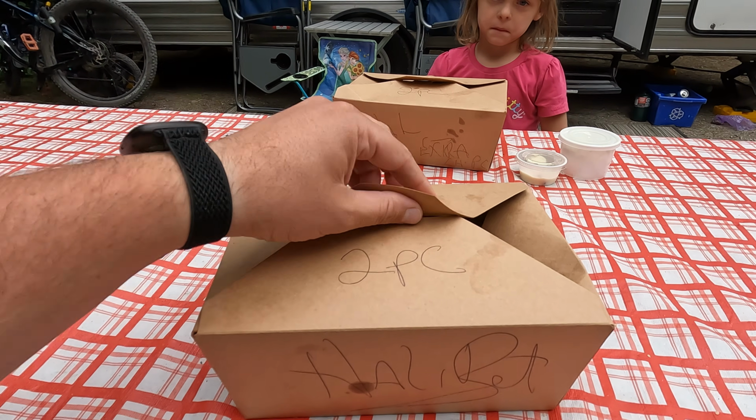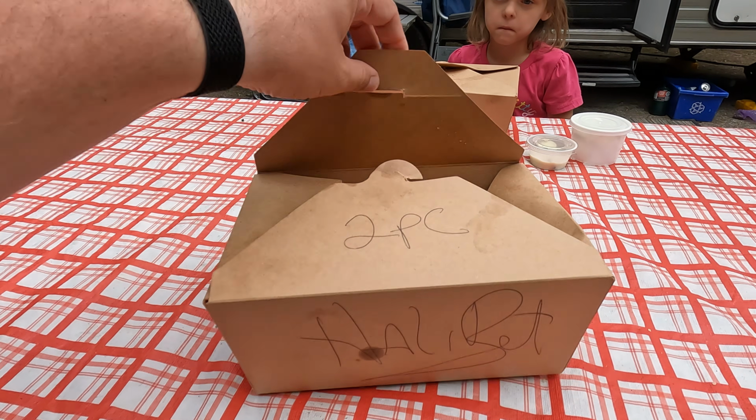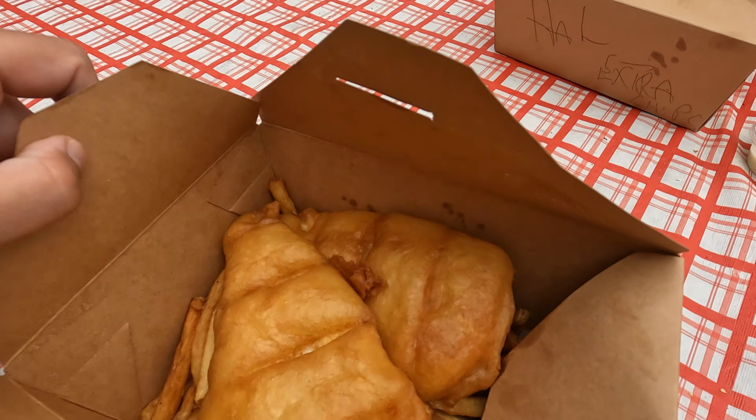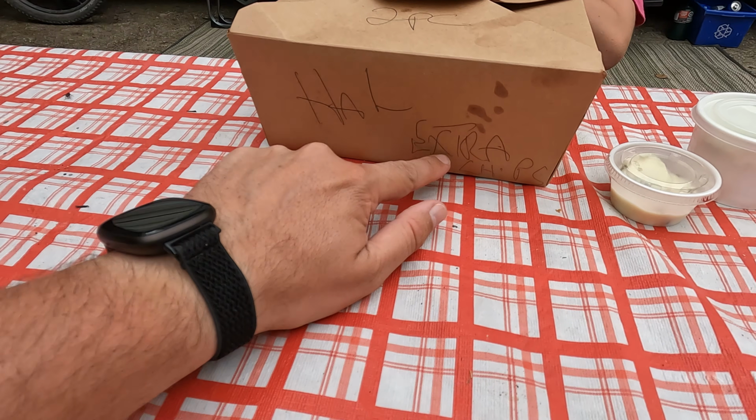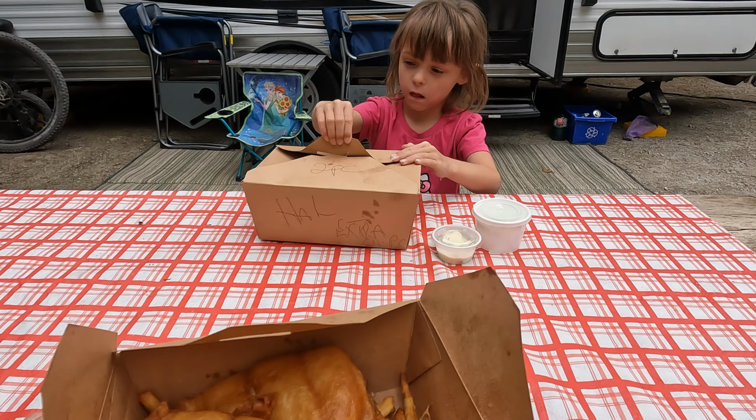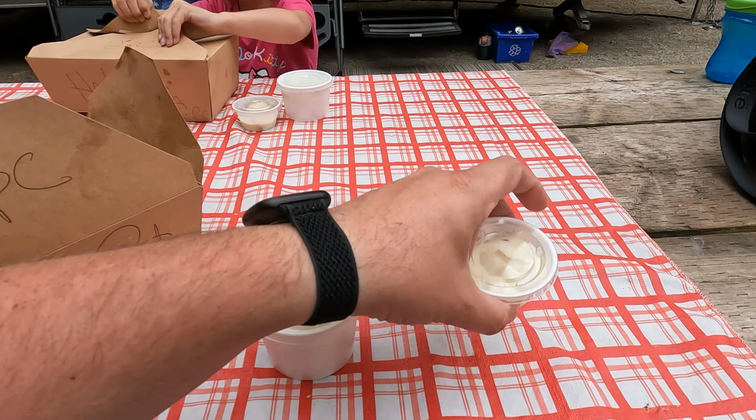Definitely get a lot. This is the 2-piece halibut, if I can open it. So you get generous pieces, lots of fries. And again, the nice thing is they gave us extra fries since we have the little one. And you do get coleslaw and tartar sauce, so far pretty good. Let's do a taste test, the fries. Really good. So when you're here at the park, definitely recommend going there. It's really good food, it's not far, and the service is amazing.